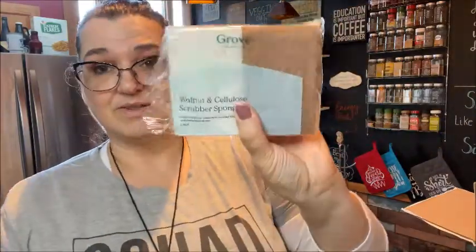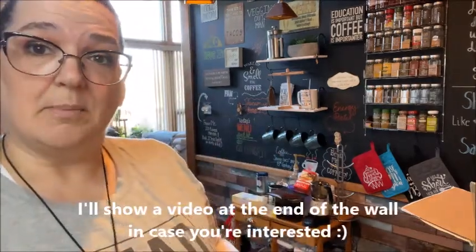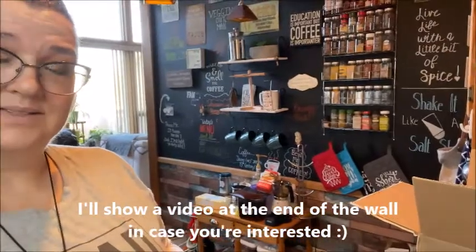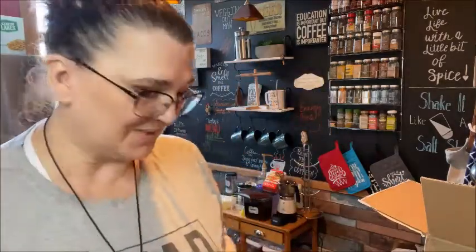I am obsessed with these. These are the walnut and cellulose scrubber sponges. I get a package every month. I think I have an extra one down there, but I have been working on this wall back here. I don't know if you guys have noticed, but my wall is now a chalkboard wall. And I spent some time washing off the chalk and redoing it because I didn't like the way it looked. So, yeah, picked up those.